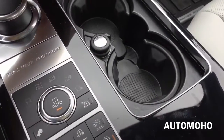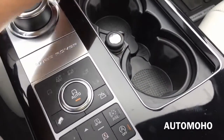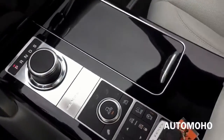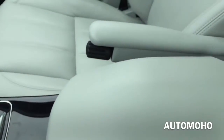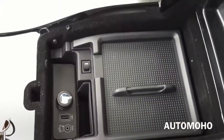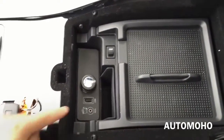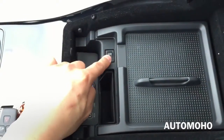Very nice material on the center console. There you have the two cup holders and a 12 volt power plug. You have an armrest for each front passenger seat. And here's the center storage compartment. You do have an auxiliary plug, USB, and a 12 volt power plug.